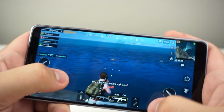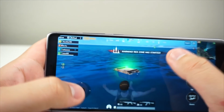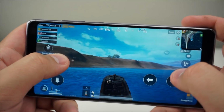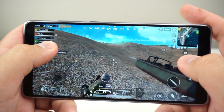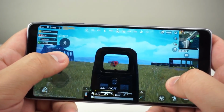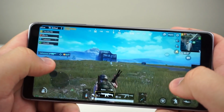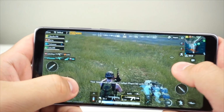Alright, so we got a kill. It was glitching a tiny bit right there, but we did get that kill. So that's always good. Let's go and check what this dude has. He has a helmet. Take a scar. And let's dip. We have another enemy right here. Got 2 kills. Awesome. Another enemy right here. He's down.